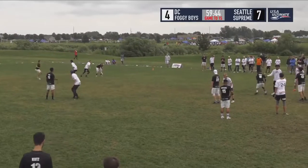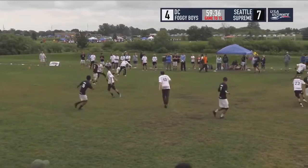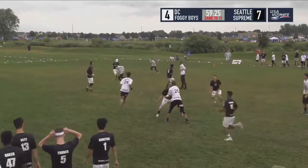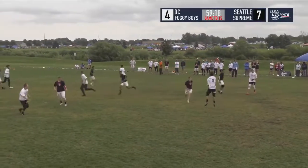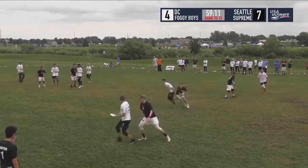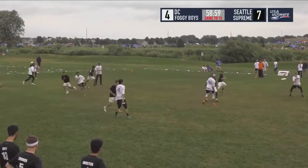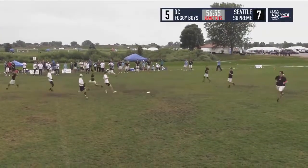A really good hook there. And very low release, has some air bounce on it. And that is floating backwards, will not be caught. DC picks up. Seattle forcing towards this near sideline, forcing backhand. And the continuation, Merriman. Good pull inside the brick mark.